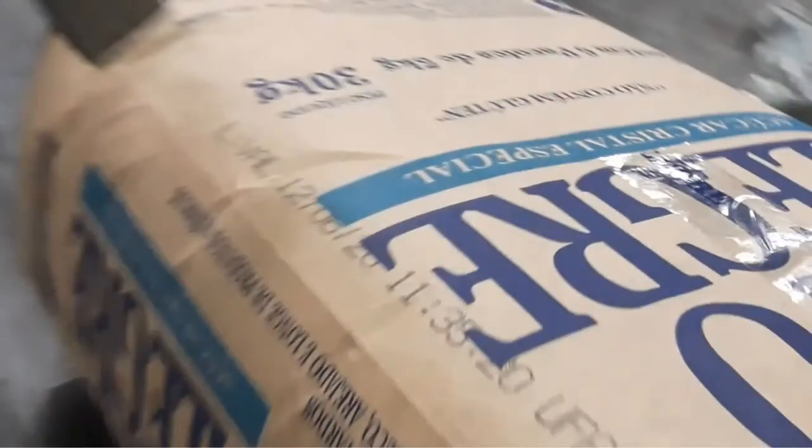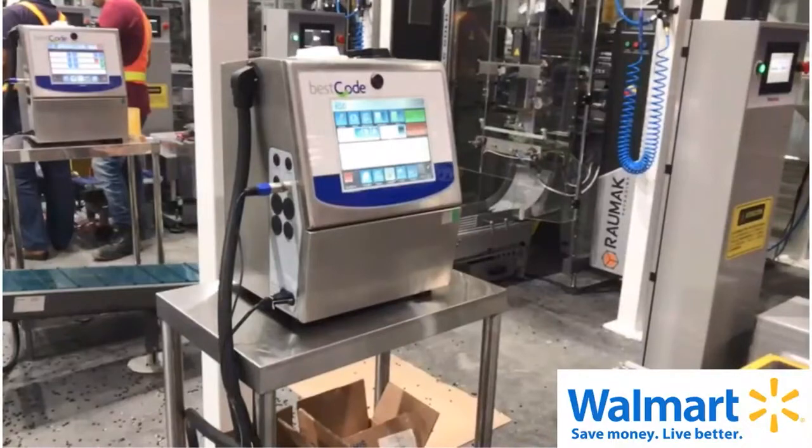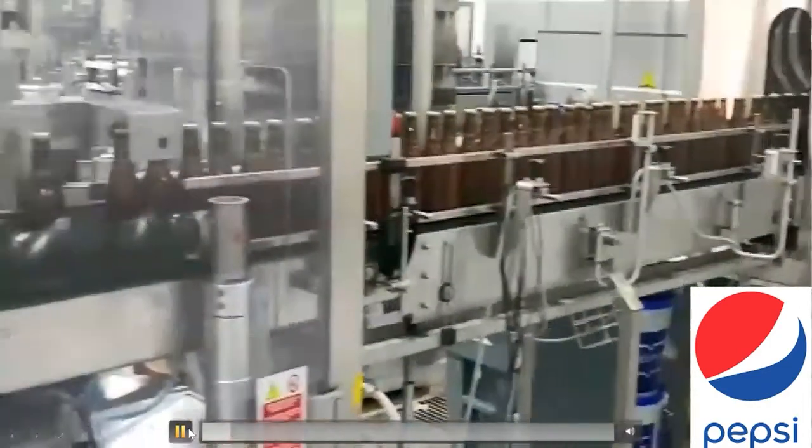is Pepsi. And this is actually a Pepsi bottler that is actually brewing beer. So this is down in Central America. And we're printing yellow ink on an amber bottle. And you should be seeing the code being printed onto the bottle, and ultimately you'll see a nice close-up view of the actual code. And if you notice, that yellow ink is very vibrant. That's not the typical color of a yellow ink that you'd see coming out of a continuous inkjet printer. So it's a very specialized yellow ink for amber bottles.